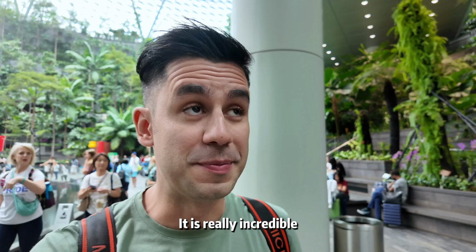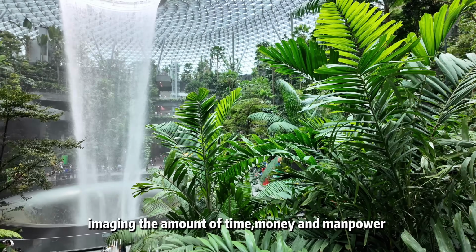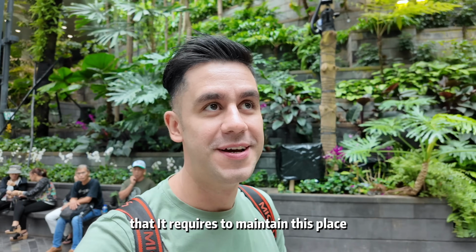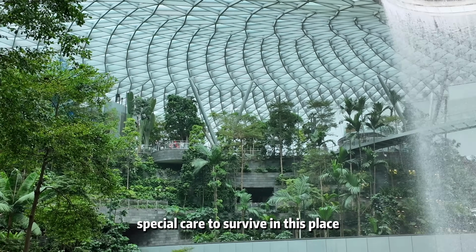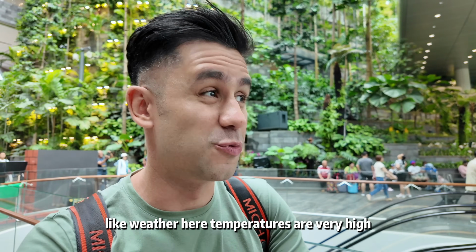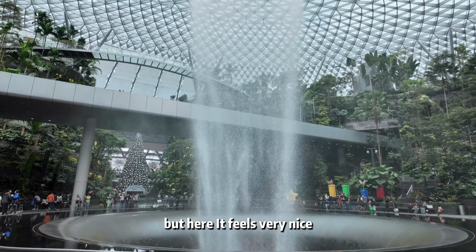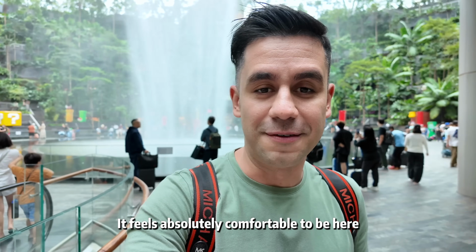It is really incredible because you get to see a lot of plants, trees, and flowers here, and they're all natural. Imagine the amount of time, money, and manpower that it requires to maintain this place. Because remember, Singapore is a tropical place, so some of these plants might require special care to survive in this place. Inside feels very cool, and Singapore is also a very hot place. The temperatures here are very high. It's super hot, but here it feels very nice. And I guess also because of the mist that is coming from the waterfall, it feels absolutely comfortable to be here.